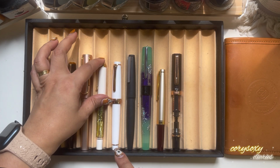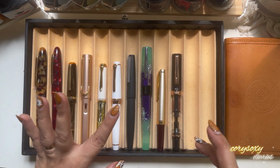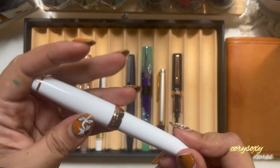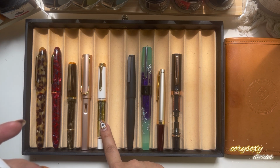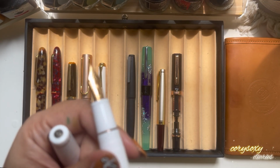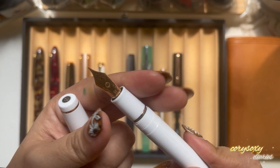So that's my one and only Pelikan pen. And sixth pen here is also my one and only Pelikan. I've used January and October. So sixth pen here is also my one and only Sailor Pro Gear 21 karat gold nib.